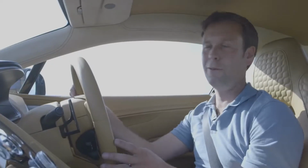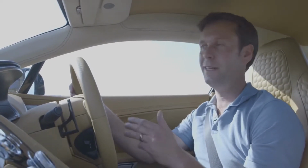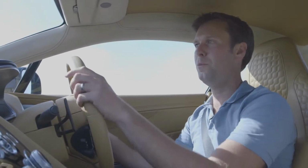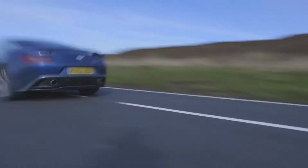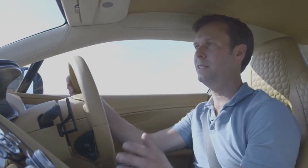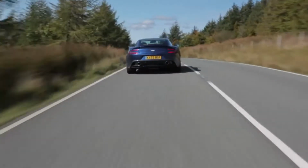Now, I'll forgive you for being a bit confused about this car. We've got the DB9, the DBS, the Virage, and now this, the Vanquish, and they're all based on a 2004 design and all look pretty similar. So here's what you need to know. The DB9 has been refreshed, the Virage and the DBS have been killed, and that leaves this, the Vanquish, sitting at the top of the range, £190,000.